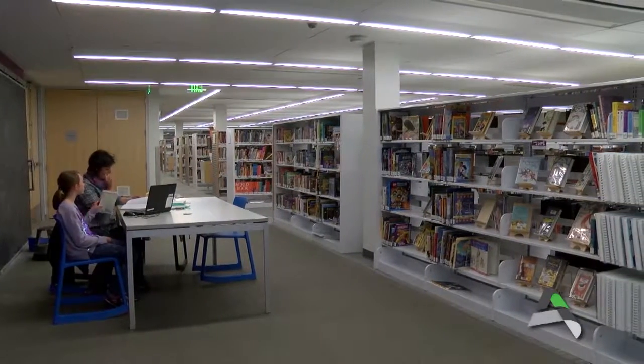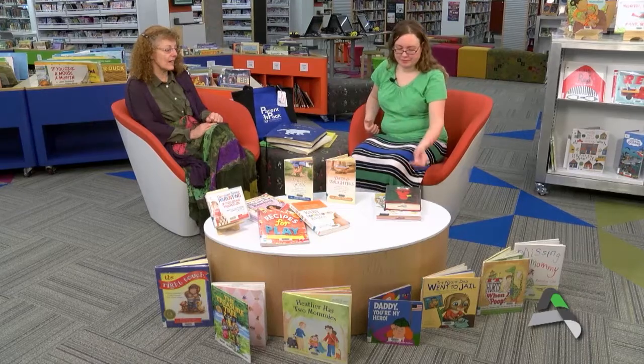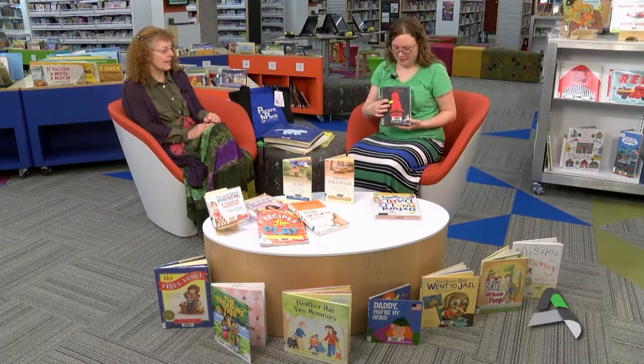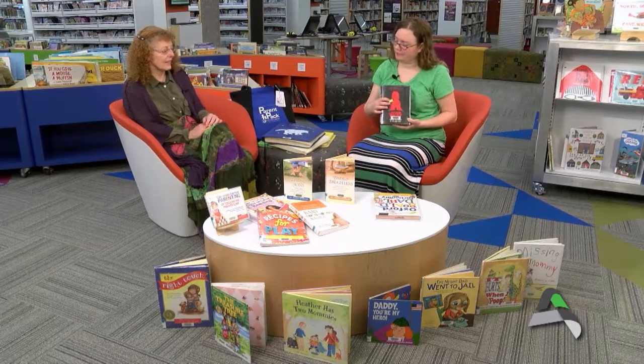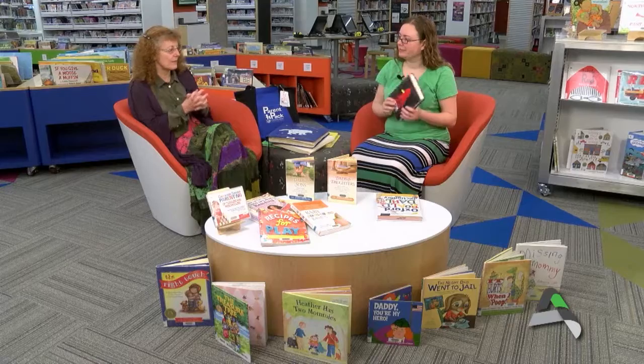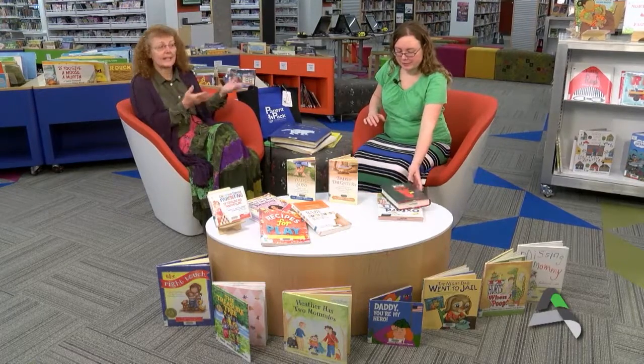I would agree with that. And can you show us that they've got a little yellow sticker that says new, and that kind of tells our shelvers and our people that are working back in the automated materials handling system when they take them off. But what I like about our new section, because it's not only juvenile fiction, but it's also juvenile nonfiction, is that it kind of makes it a smaller collection.